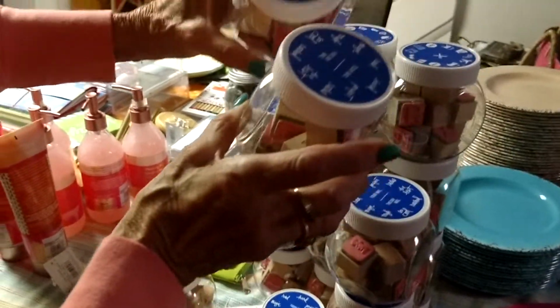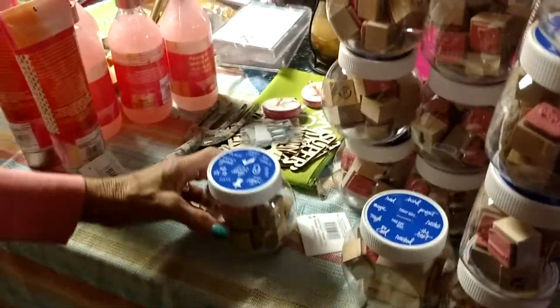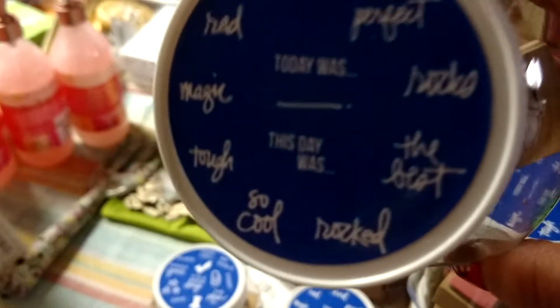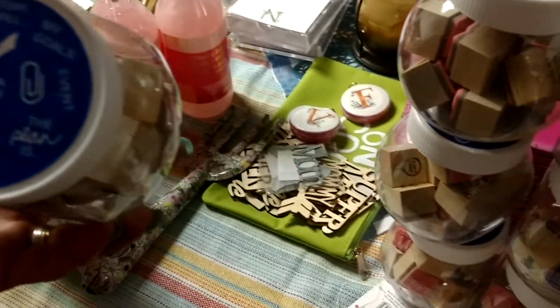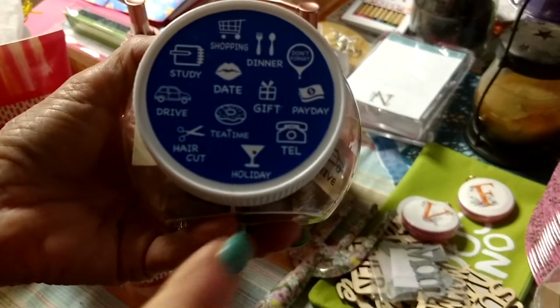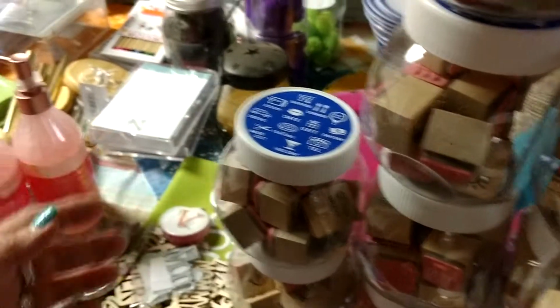And then we got stamp sets. I think these go with the journaling kits. Multiple different types of those. They have different sayings, as you can see here. Like "Today it's a new day," or "Today's goal, today I will." And then another one where it's the stamp, like a pair of scissors, holiday, cocktail, telephone. They're all different. So we have tablets, pencils, little wooden ones.